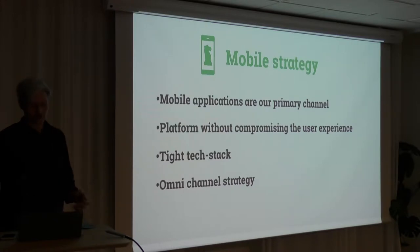And we're now on the quest to establish a platform where we can let these product and customer journey teams develop a tight or a great user experience without compromising these things by using a platform.